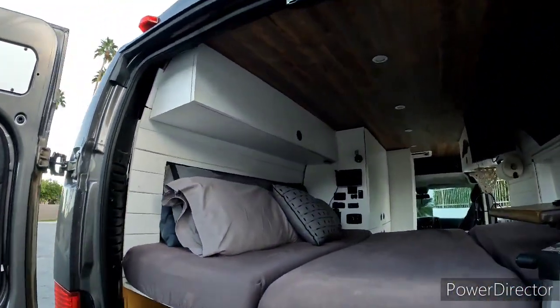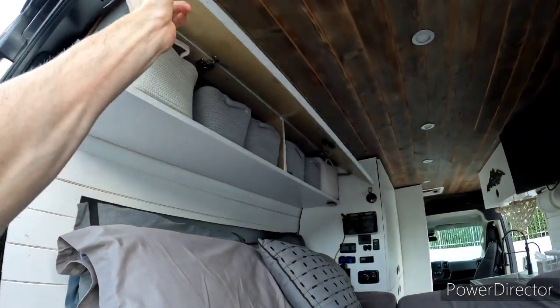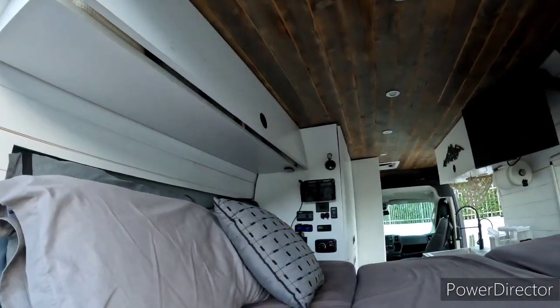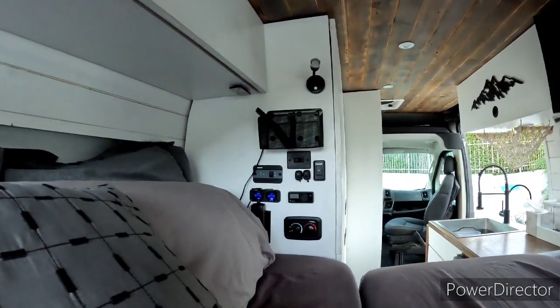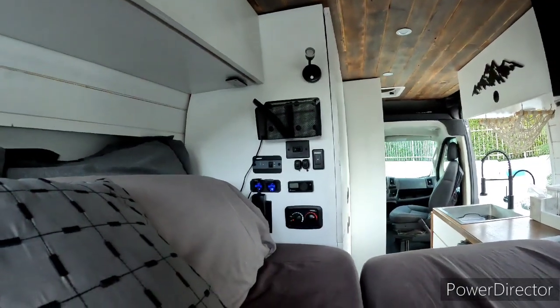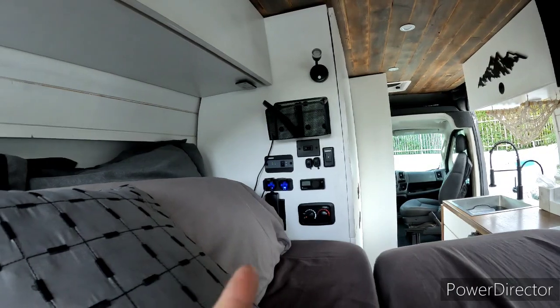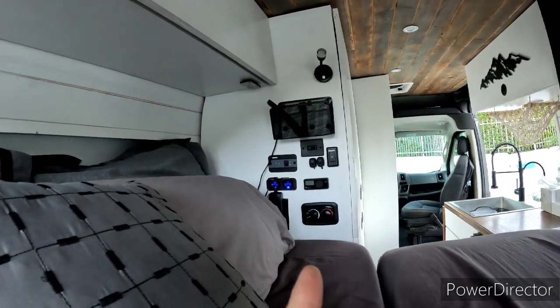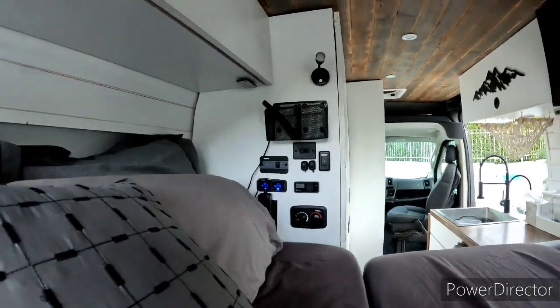Up here you can see storage for your clothing. Here you can see all the electrical panels for the heater, USB chargers, the inverter, water pump, light, and the Wineguard system that's on the roof.